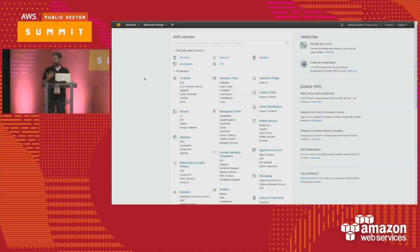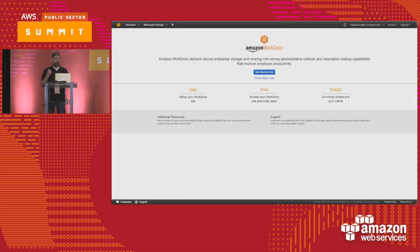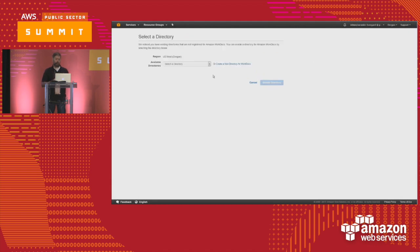Okay, WorkDocs is the feature that we saw earlier where we can collaborate, share, and sync documents from our workstations, from our mobile devices, and also from web clients. So again, start off by selecting the directory that we're going to integrate with. We're going to enable that directory for WorkDocs. What you'll see next is that we'll pick an administrator. So in this case, Eric, he's the boss. So Eric's going to be the administrator for our WorkDocs site. I enter his username and select him as an administrator.